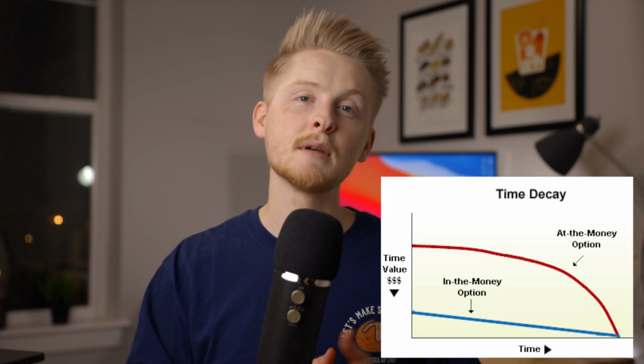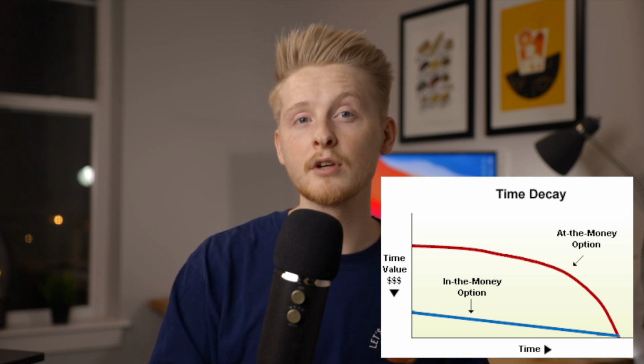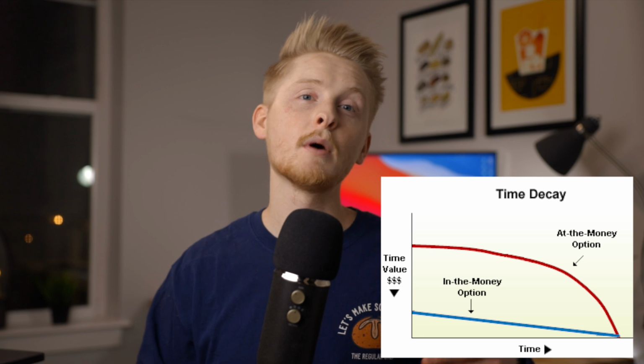But higher potential for returns pretty much always comes with higher risk, and in this case, the poor man's covered call is riskier than a normal covered call because your LEAPS option has a time decay aspect to it. So that means that if the underlying stock drops below the strike price of your LEAPS option and stays below the strike price at the time of expiration, then that LEAPS option would expire worthless.